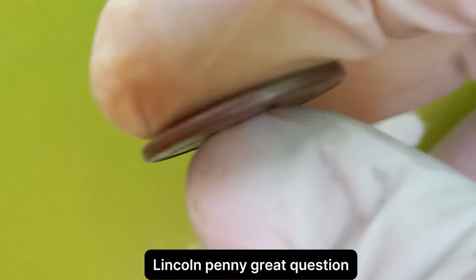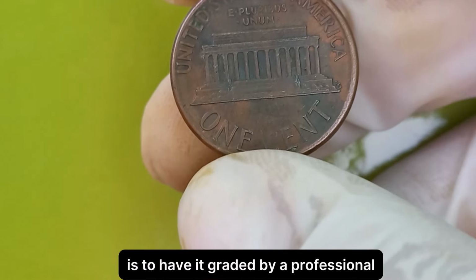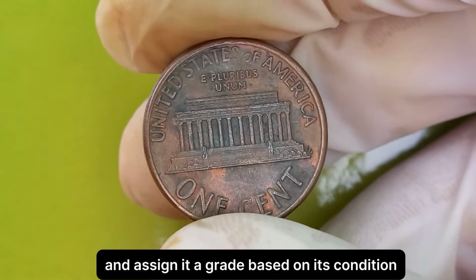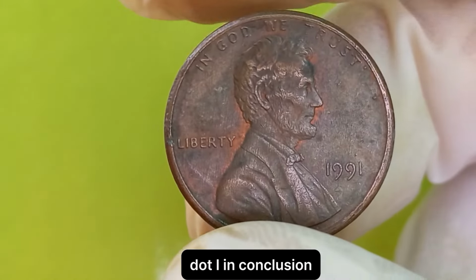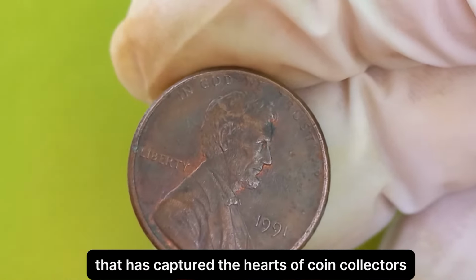Now, you may be thinking, how can I authenticate the value of my 1991 No Lincoln penny? Great question. The best way to determine the authenticity and value of your coin is to have it graded by a professional coin grading service. These experts will examine the coin under a microscope and assign it a grade based on its condition, rarity, and overall appeal.